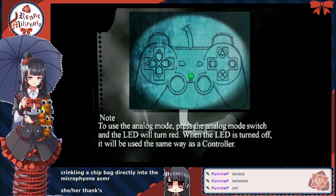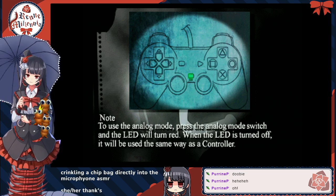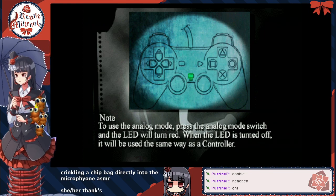Use analog mode: press the analog mode switch, and the LED will turn red. When the LED is turned off, it'll be used the same way as a controller.